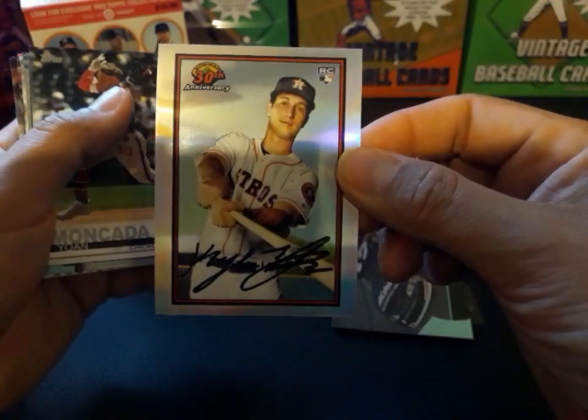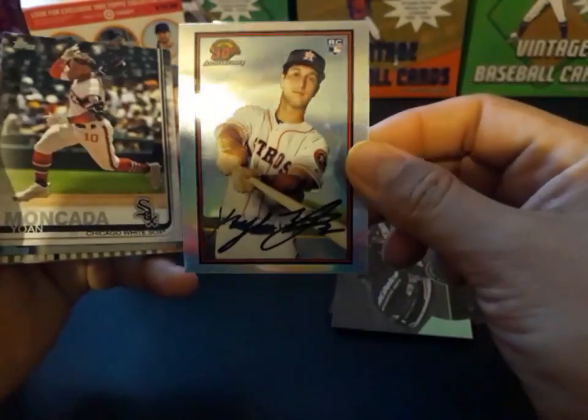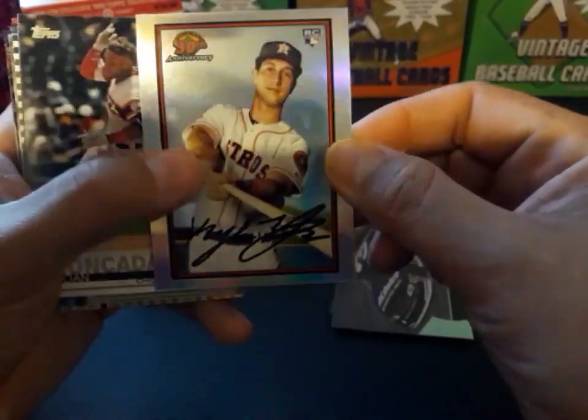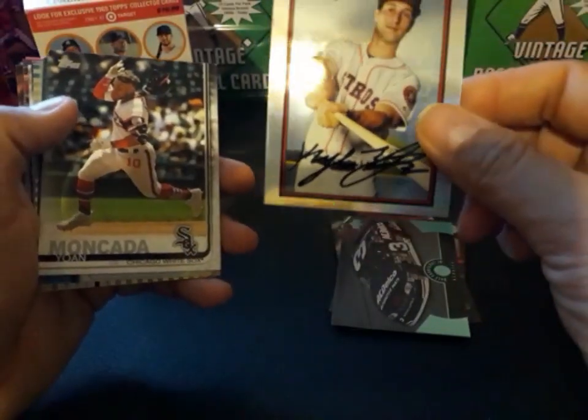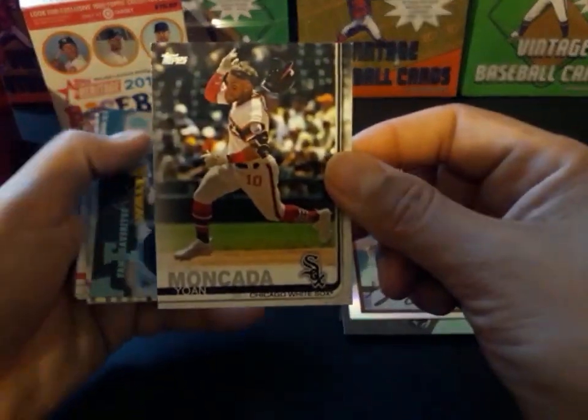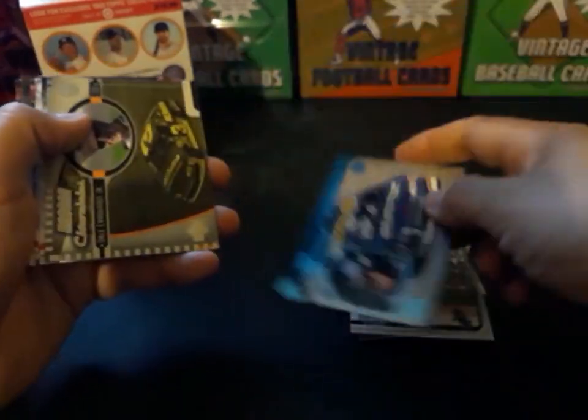and we've got a 30th anniversary Bowman Chrome rookie card, Kyle Tucker. Okay. It's kind of a nice card, I guess. Got a little schmutz on her there. That's all right. I'll wipe it off here when we're done. Yan Moncada. Dale Jr.